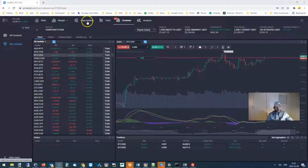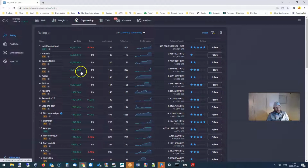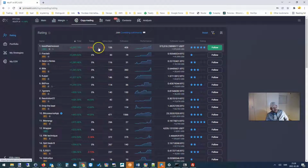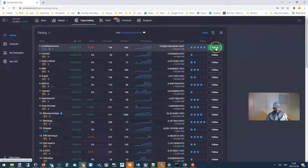So let's go over to the copy trading as well. I will show you that, but I haven't participated in the copy trading yet, but it is as it sounds. So you can join different persons here. You can see here, these are different persons and ratings. On the first place, you have someone called To the Moon, and they have made a total profit of 3,593.19% in 156 days. And what you can do here, if you find someone that you like, you can follow them.